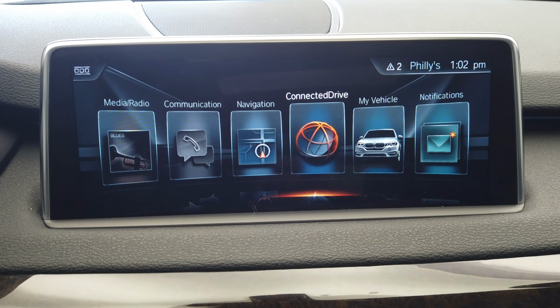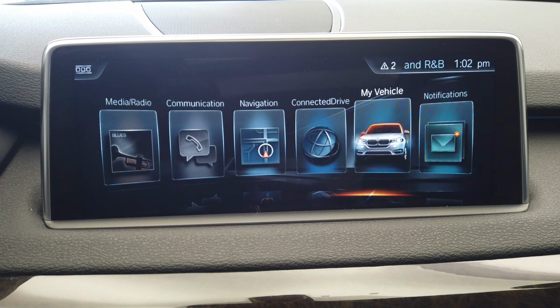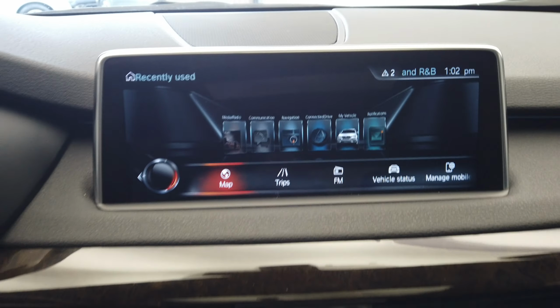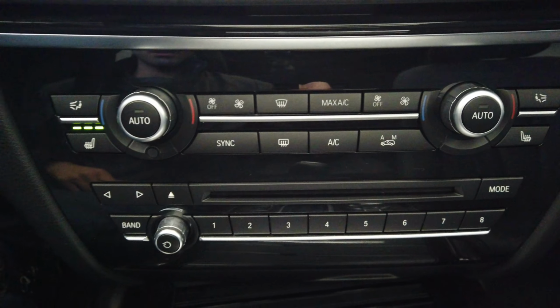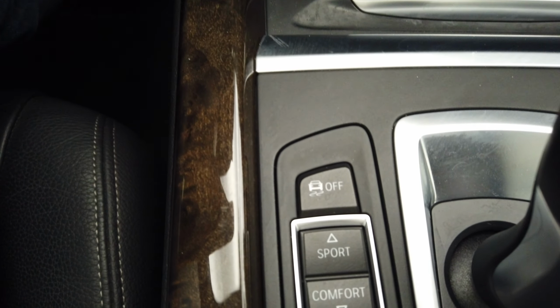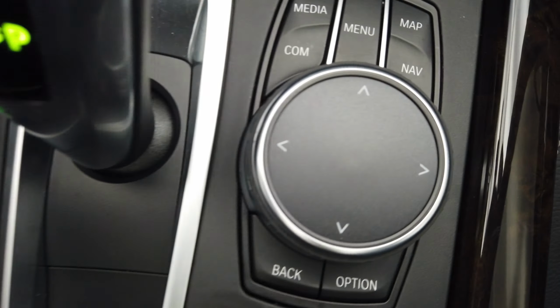All of our apps and vehicle options here. Dual climate control with heated seats. Traction control, sport and comfort mode, parking sensors, and our cruiser over here for our navi.